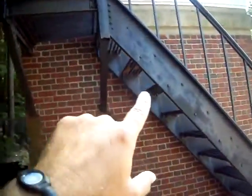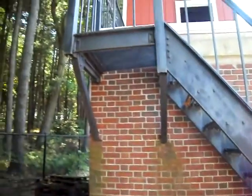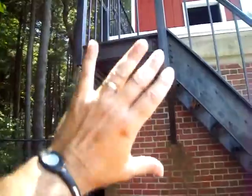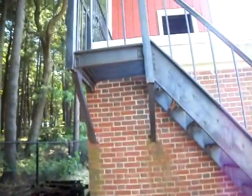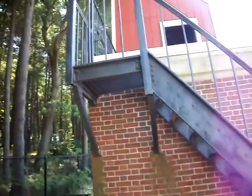Let's start off first with the easiest. Some evidence of maintenance, but the evidence of maintenance that I have with these hex head bolts indicates that they changed the bolts, but they didn't take out the rust. We got a lot of spalling. This thing is shifting, it's falling, and it's pulling away from the building. I'll show that. Cracking. So a new set of stairs needs to be made for here. All the original ones can be remodified and refurbished to be in good order.